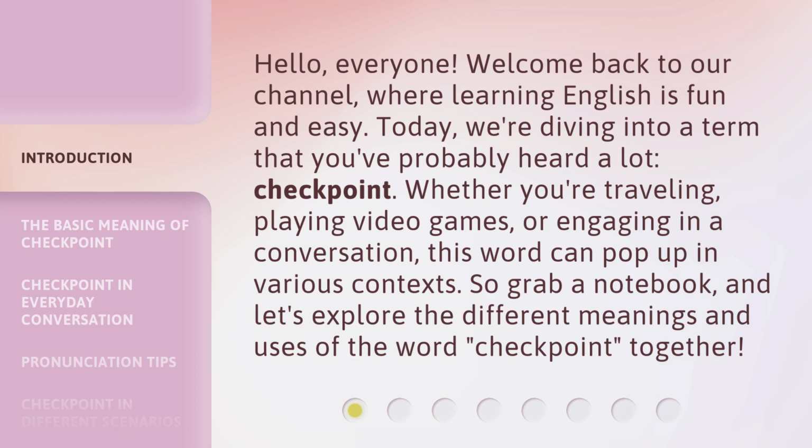Today, we're diving into a term that you've probably heard a lot: checkpoint. Whether you're traveling, playing video games, or engaging in a conversation, this word can pop up in various contexts. So grab a notebook, and let's explore the different meanings and uses of the word checkpoint together.